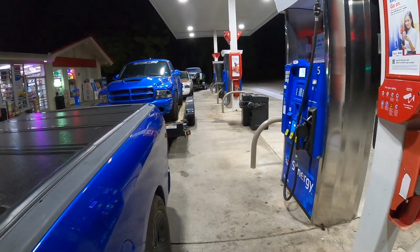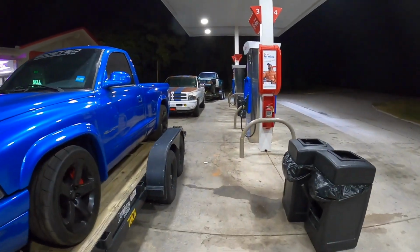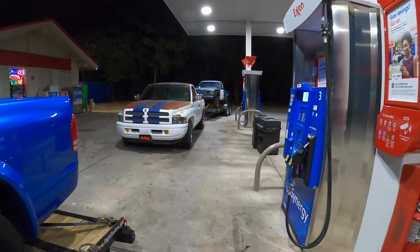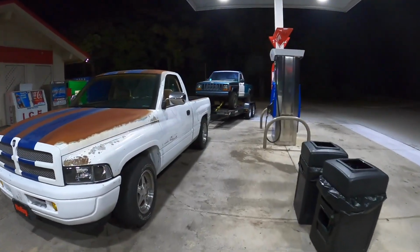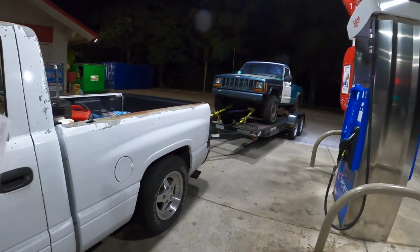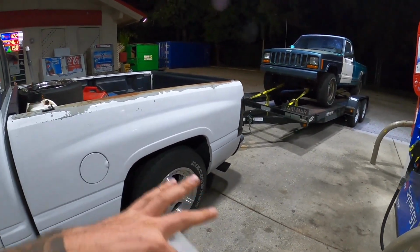Okay, so a little update, no more clicking out of the SST. So SST is click free after adding the additional bottle, and I'm gonna say this again because there's probably gonna be some people in the comments. I did put limited slip additive in there, but I guess it just needed more. So a lot of people say 4 to 8 ounces, which is 1 to 2 bottles. I put 1 in there. It obviously needed more because now we're good again.